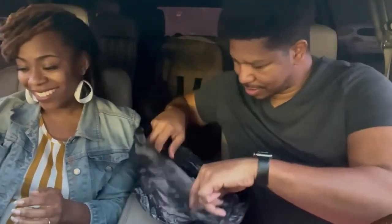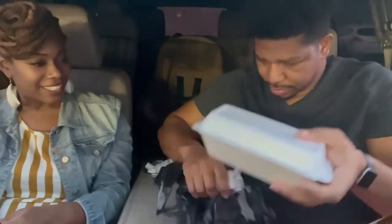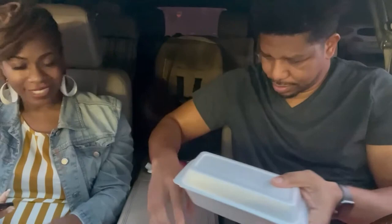Okay, guys, so we're in the car taking a quick break from the black market to try this brisket and mac and cheese egg roll. I can't wait. Oh, my goodness. All right, so we're going to open the black bag. Okay. Let's see here. I'm going to take a video on my phone. Woo! Let's see.